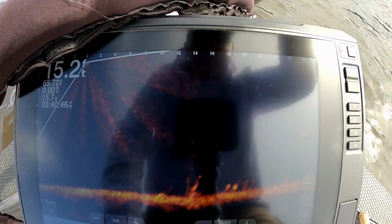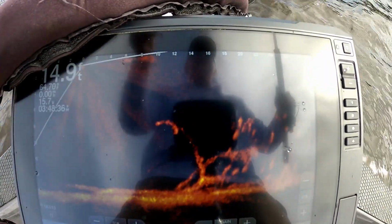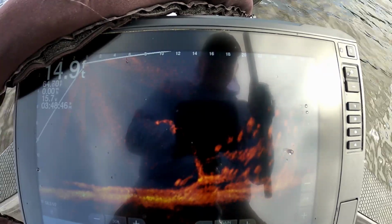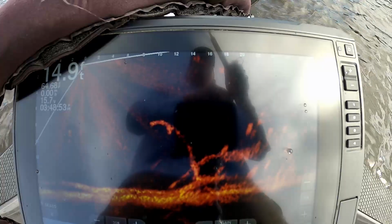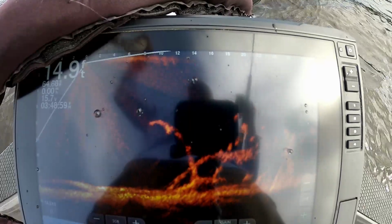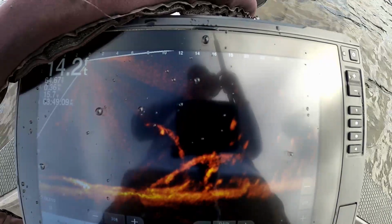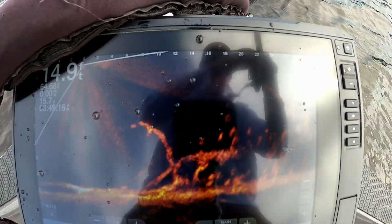Oh, a little small fish. Does not look like big crappie. Coming right through him. Here comes one from the back. Oh, we got it. There he is, guys. Another 10-inch crappie, just barely keeper size.